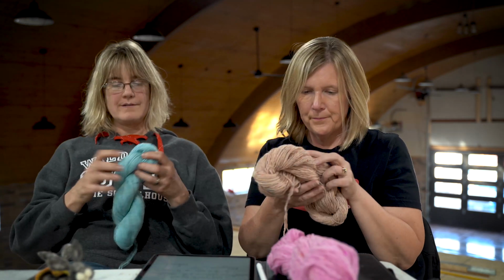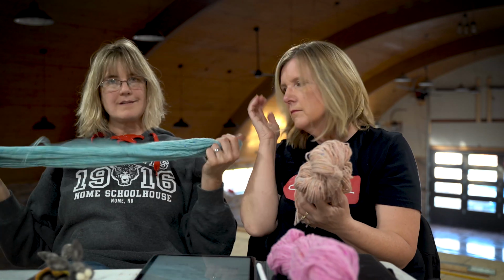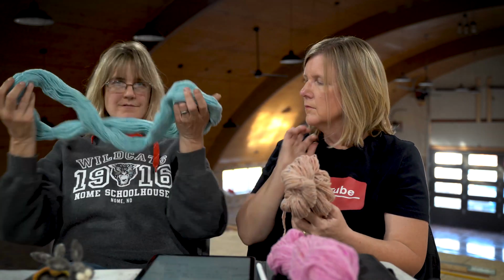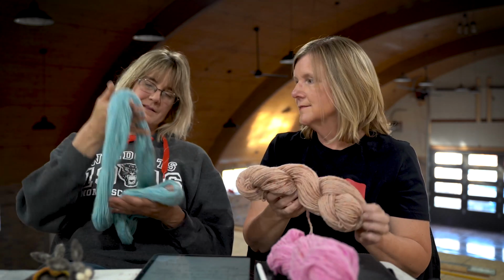And then of course turquoise in this one is very beautiful. There again, no dye, just the added. And she shared the pictures. This is the one that was on the pictures last week, and this is how it turned out.